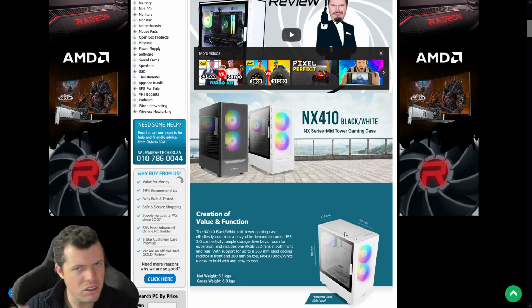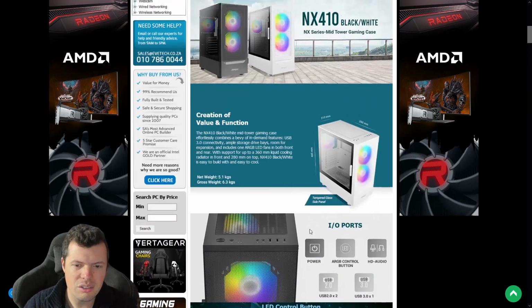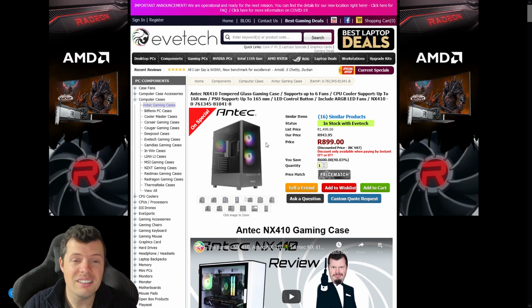It's still mesh on top, so it's going to be able to go out the top, absolutely no problems. And the intakes are both 140s. They're not speed controlled, they're on 100% all the time. But for more information, there's a full review there for you. But for $900, included fan kit and everything considered, these are very good bang for buck.